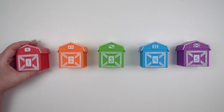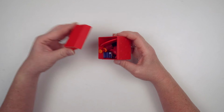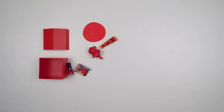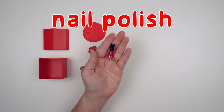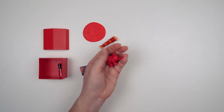Let's start with the red barn. The first barn is red and has the number 1 on it. I wonder what's inside. Oh look, this is a bottle of red nail polish. This is a red elephant.